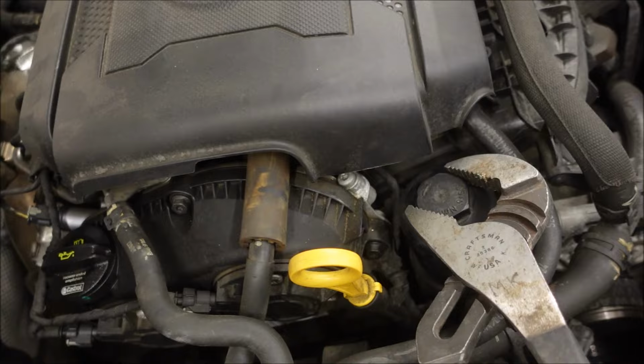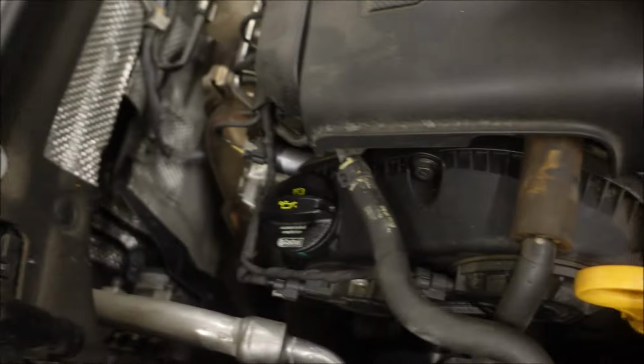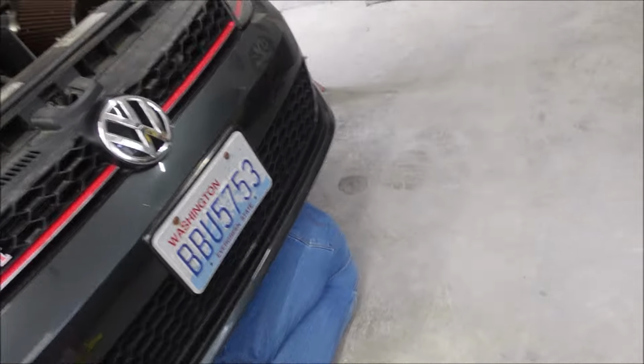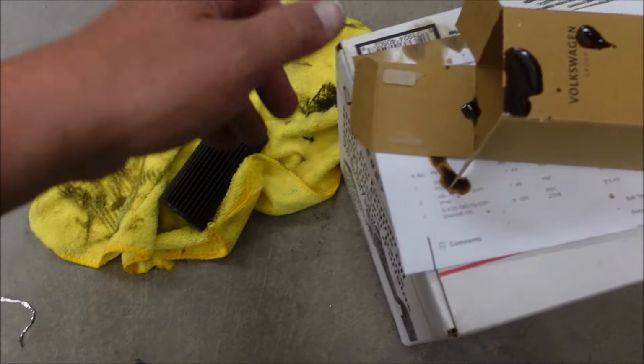Oh, wait, I think I got her. Okay, that's tight. Just take this, go like that, and we're all done with that. We just have to put oil in now, but we'll wait until the drain plug gets put back in. Okay, good.